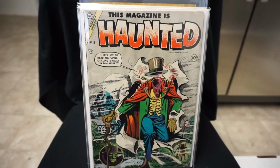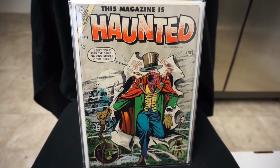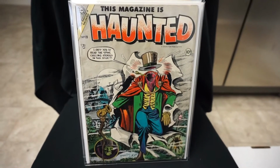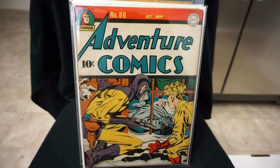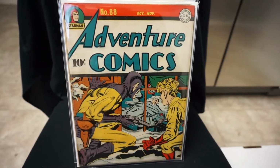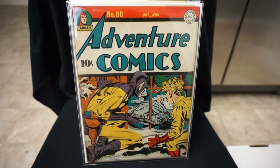Here's this magazine, Haunted Thrills number 19. Another book that's been on my list for a long time. I was just able to pick it up in 2017. Here's a Golden Age beauty here. Here's Adventure Comics number 88. Jack Kirby cover. Awesome book.